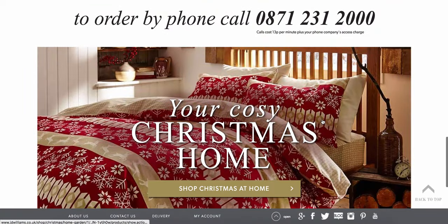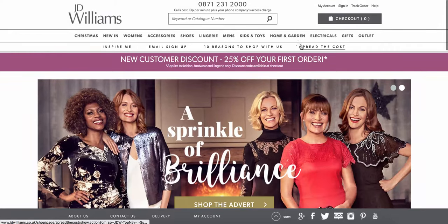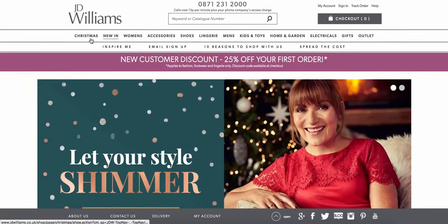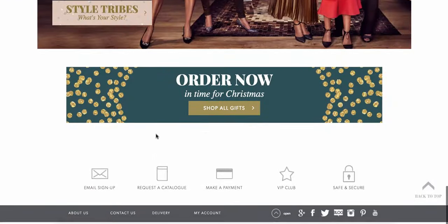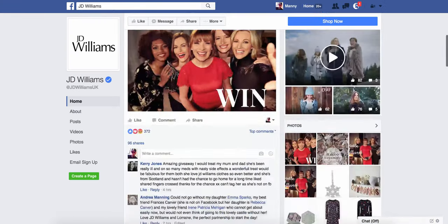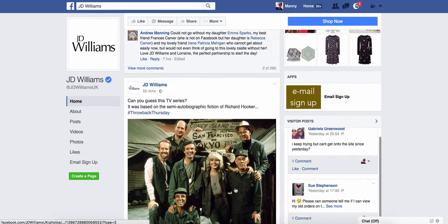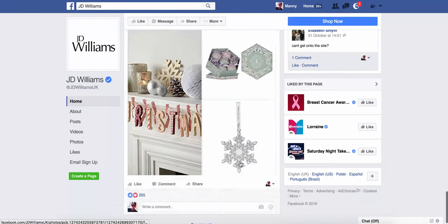categories. Okay. Already we know what's being sold, what's going to be selling here. So Christmas, we click the category. They're promoting Christmas offers. Let's have a look at their Facebook page. 101,000 likes. As you can see, they've got a lot of engagement as opposed to the competitor. And let's see how they did.